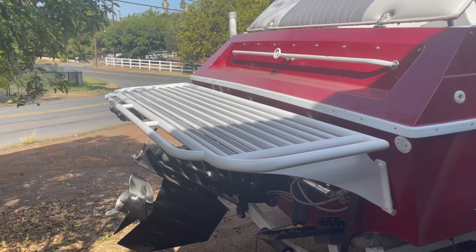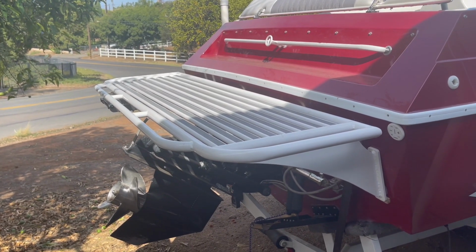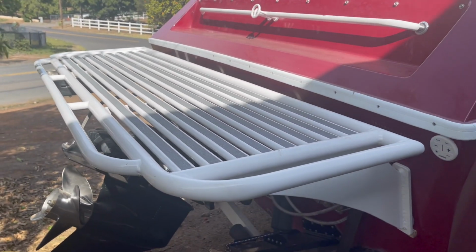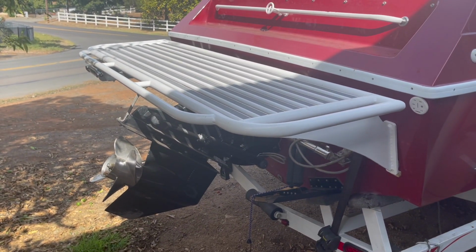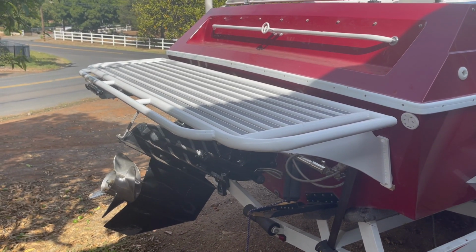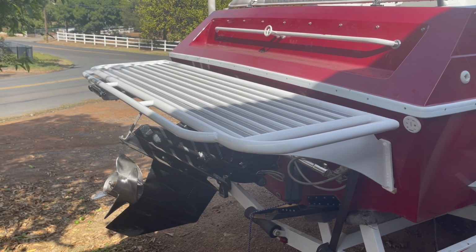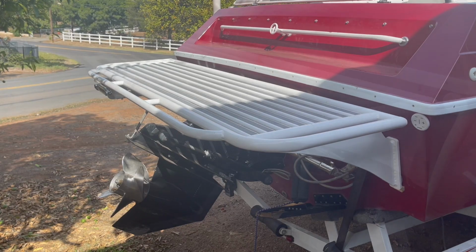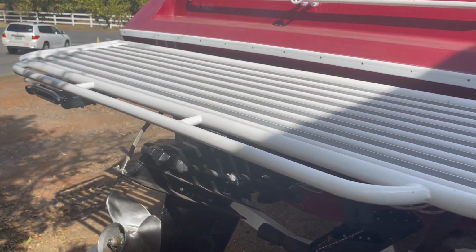All right, so one of the upgrades I was most excited about doing was to do a full aluminum swim platform on the back of the boat. So I did a lot of research. We went with AlumaFab Marine, a guy named Nick, who's out of Ohio, and he did a phenomenal job. It's very reasonably priced. He custom makes them to your boat, but I cannot say enough about this swim step.